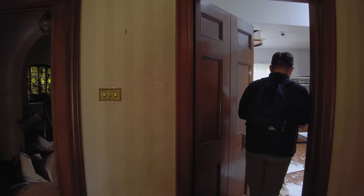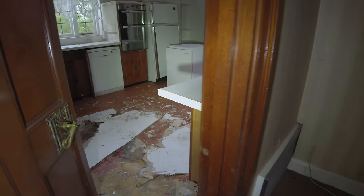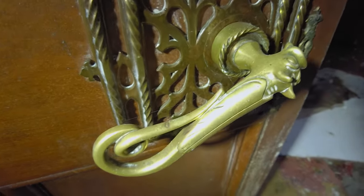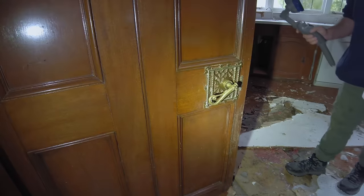Nice doors and things in here. Nice big wooden oak doors, wide. Look at that for a door. I mean, you won't find a door like that in B&Q. Right. Yeah. All done? Well done, Steve. Look at the handles. It's like a sea monster or something. Is that a dragon? It's like an Oriental dragon, isn't it? It's a dragon or something, yeah. Nuts. I mean, you will not find stuff like that in B&Q. No.